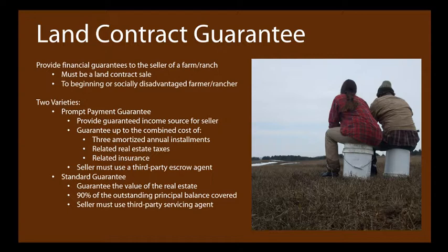And that 3 amortized annual installments is a little bit complex, but if you have questions about exactly what that means, you can certainly talk with FSA or another lender. You can also look into the definition of amortized and learn a little bit more about it, because it is sort of a complex process making that calculation. The seller must use a third-party escrow agent as well. So those are the requirements for that prompt payment guarantee.